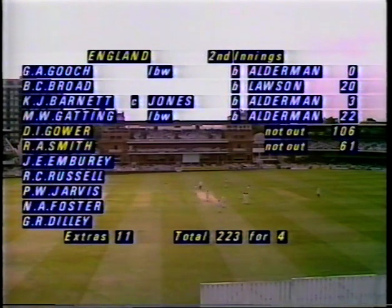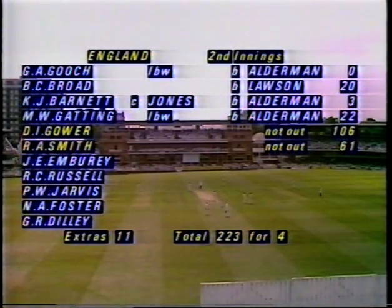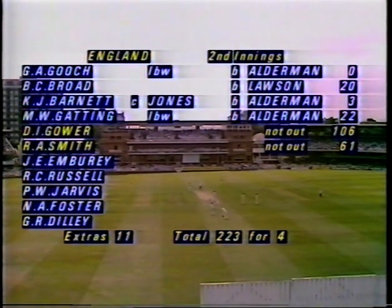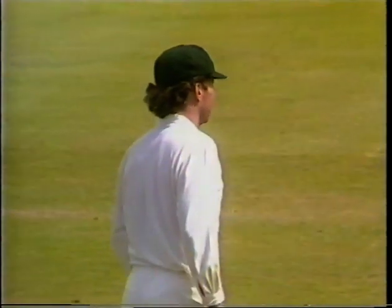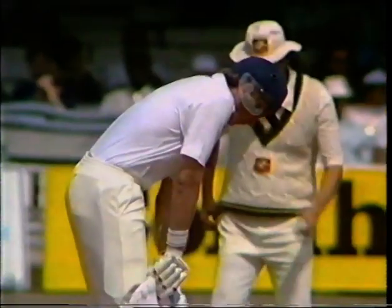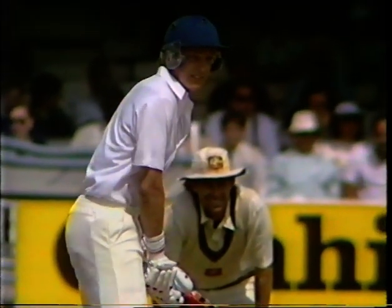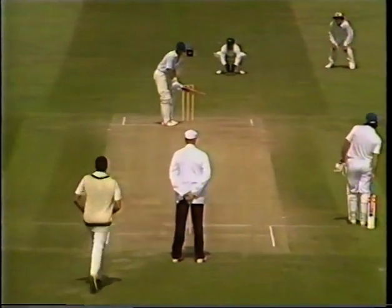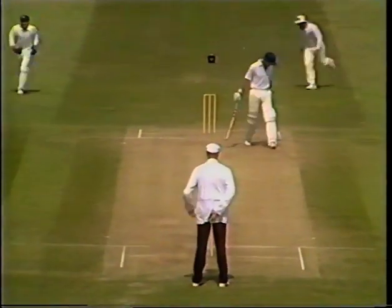Just Gatting gone today, LBW playing no stroke to Alderman. And since then, this partnership worth 139 and priceless runs for England. Not just the runs, but the manner in which they've been scored, because it's put that man Border, well, not on the defensive yet, but the Gower 100 has certainly given England some sort of chance of making something out of the match. Oh, and that's out, and there it is.